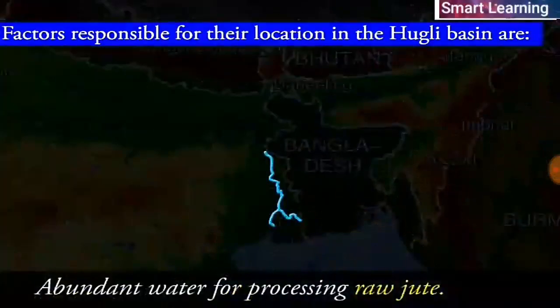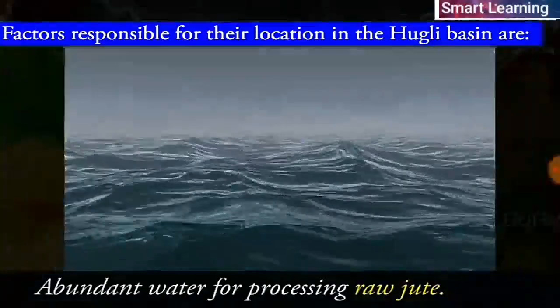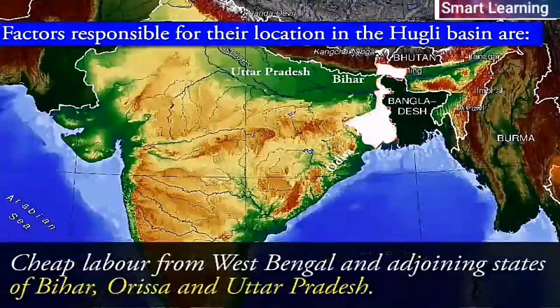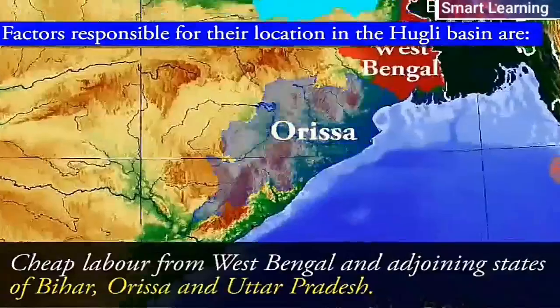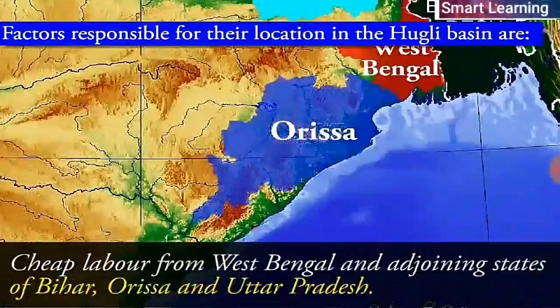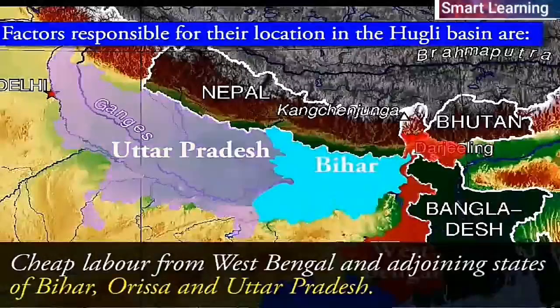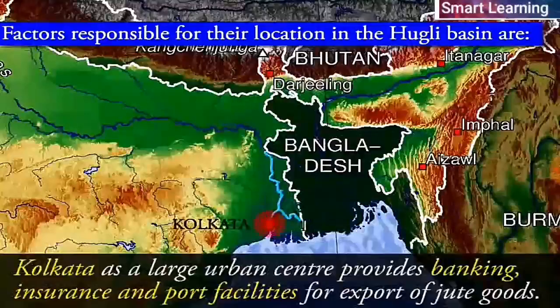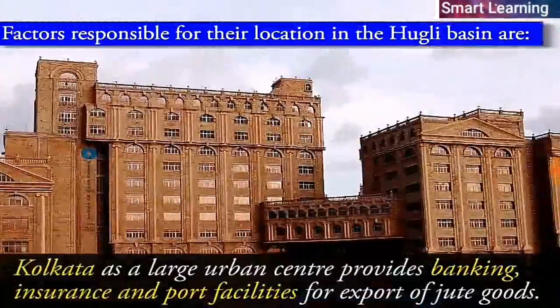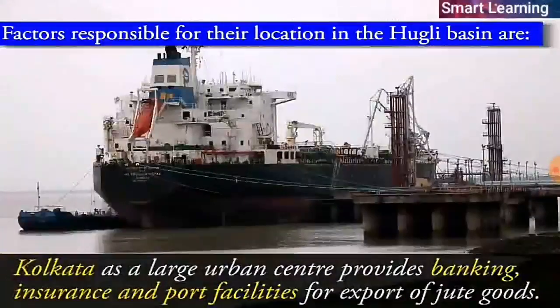abundant water for processing raw jute, cheap labor from West Bengal and adjoining states of Bihar, Orissa, and Uttar Pradesh. Kolkata, as a large urban center, provides banking, insurance, and port facilities for export of jute goods.